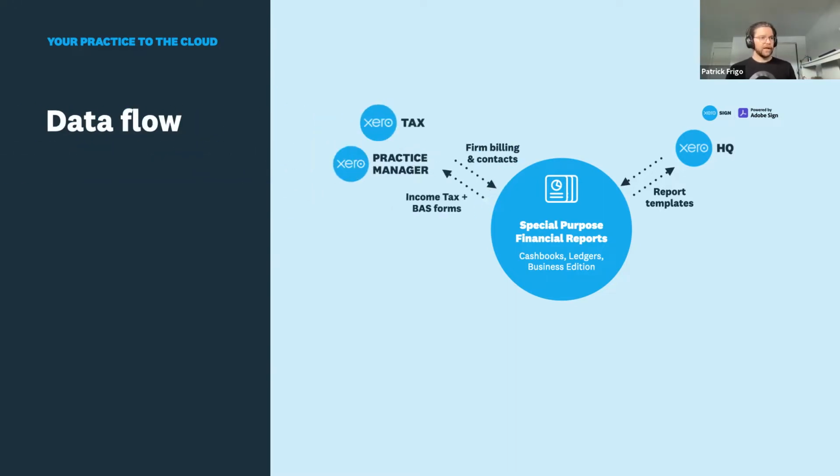We've also got data flowing between our practice manager solution, so Xero Practice Manager, which includes a tax module, and you can also use our tax module standalone if you don't want to use our practice management solution. But we've got the income tax or the general ledger data flows from the special purpose financials, or the general ledger more specifically, into the tax return to automate that.